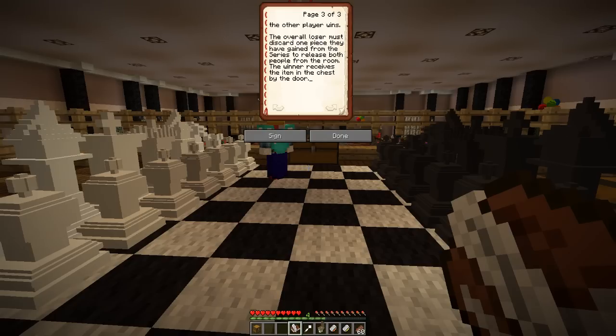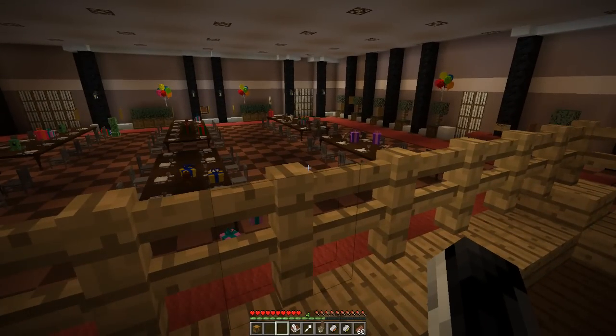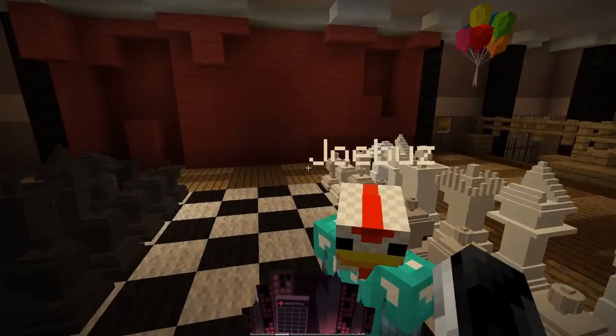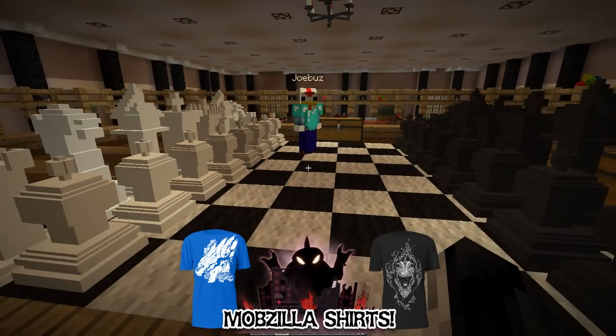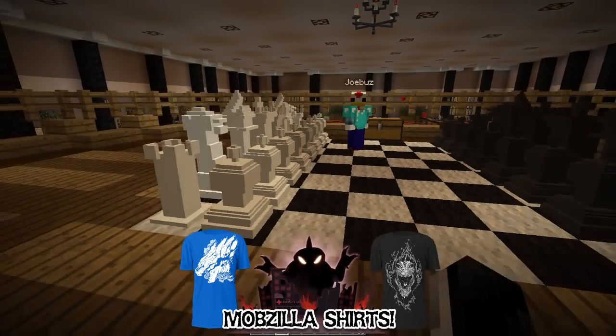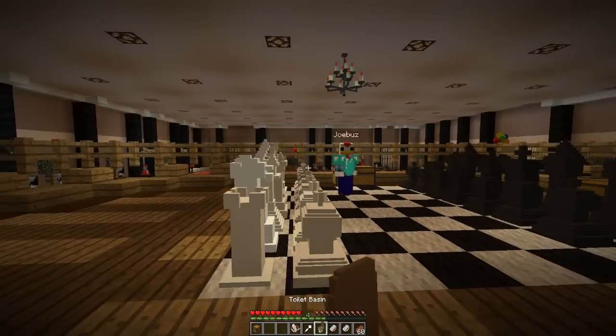Oh, so wait. The winner receives the item in the chest by the door. What? So, if I beat you, I choose three mobs. You have to face them, and if you defeat them, you win. If you lose, I win, and I get the item by the door, and you have to discard something. If I win in chess, I don't have to fight the mobs. I'm going to beat you, Joe.